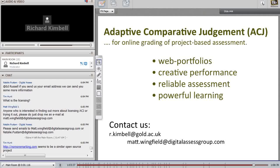So all of that is in the data capture, which is step one, and then annotation is another tool. The adaptive comparative judgment is another tool, all within this same suite of tools offered by Digital Assess.